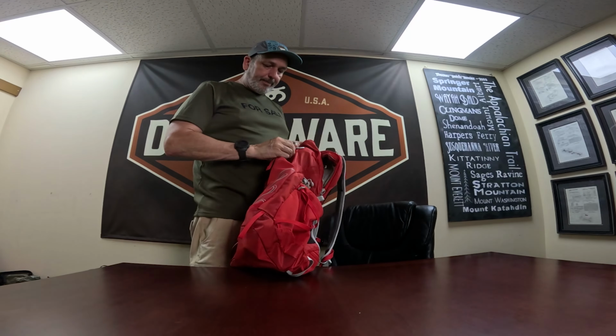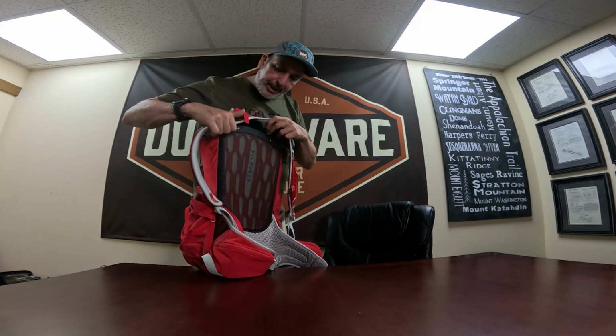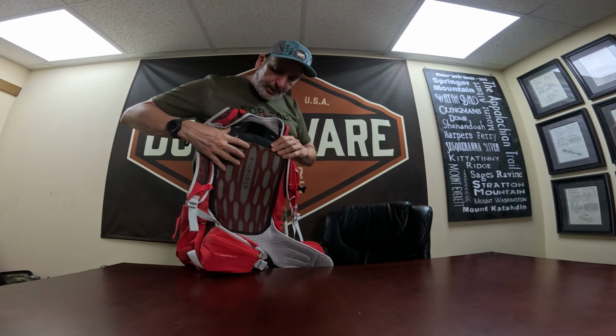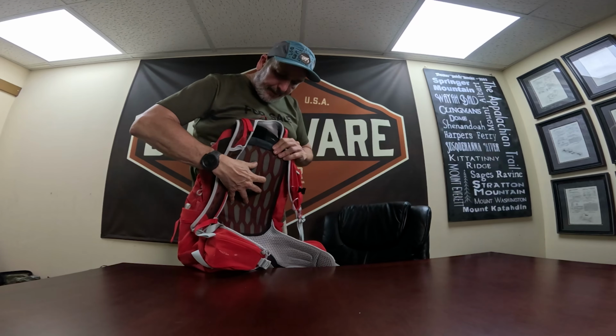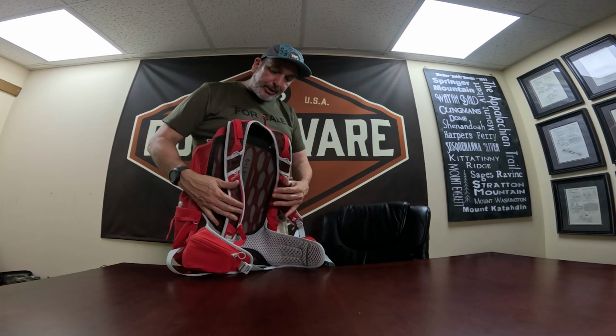Bear with me. Here's an Osprey. Same thing, big pocket here. This is 22 liter. This is what I would consider to have good breathability, but it doesn't use that flex frame, and it's not rigid, or at least not metal rigid, but it does have that type of frame in here. You are gonna get a lot of breathability on all this.